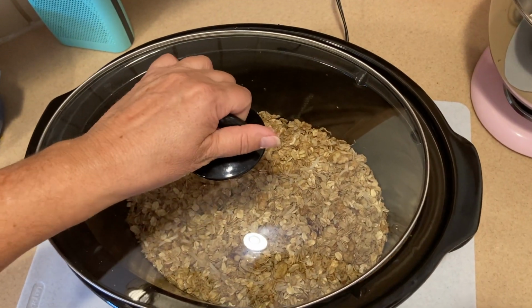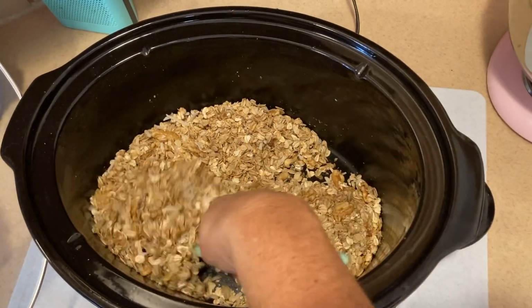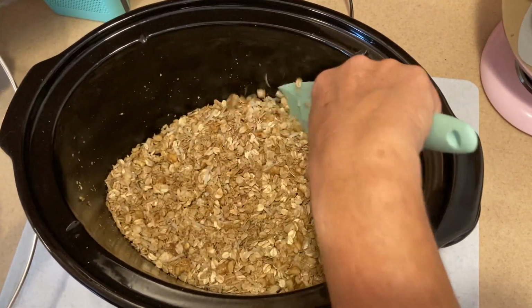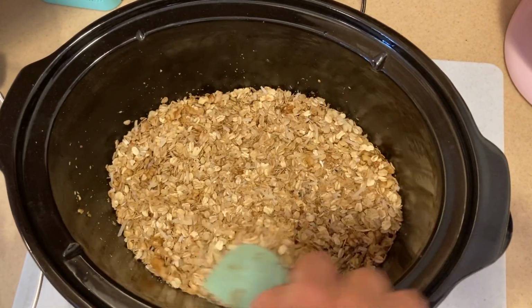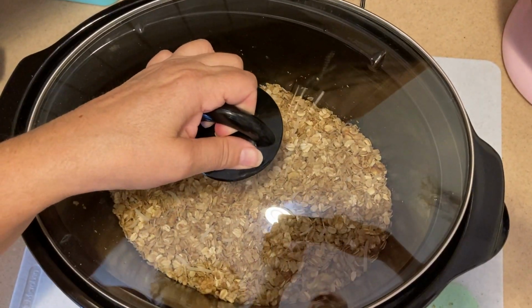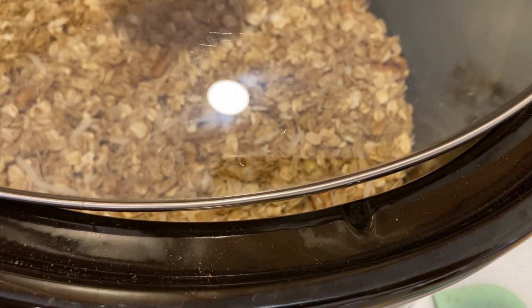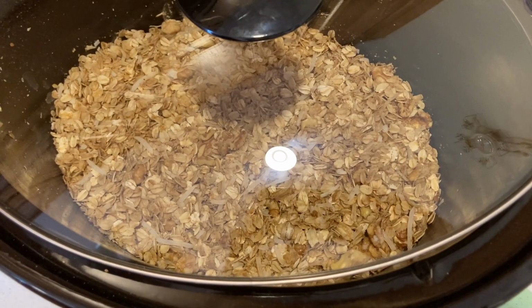Our first 30 minutes went by, and now I'm just going to come in and give it a stir. It smells so good. Look at this. This is amazing. I never thought to do this. Never. So I'm going to cover it again, leaving that little opening so the moisture can come out just a little bit. And I'm going to set the timer for another 30 minutes.